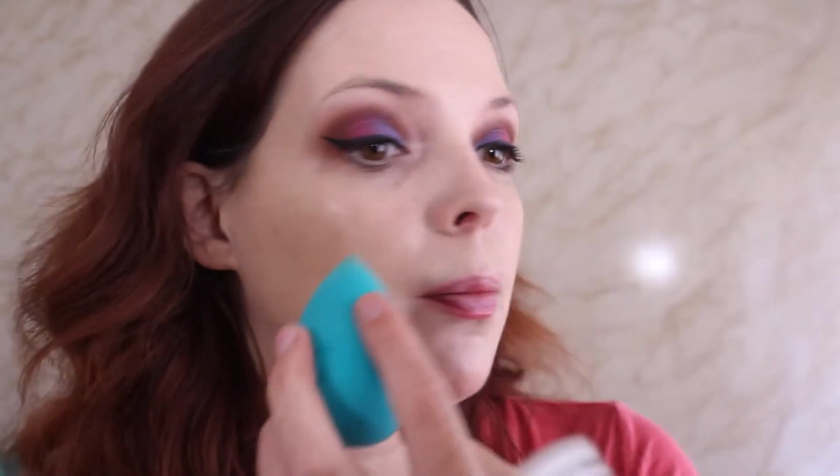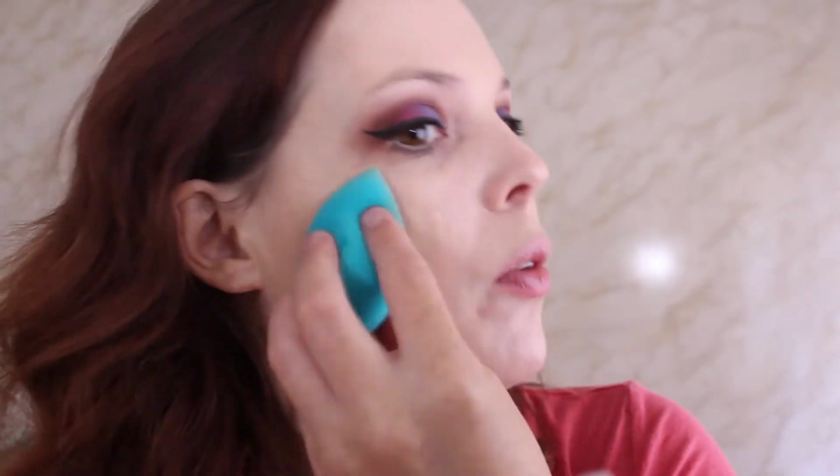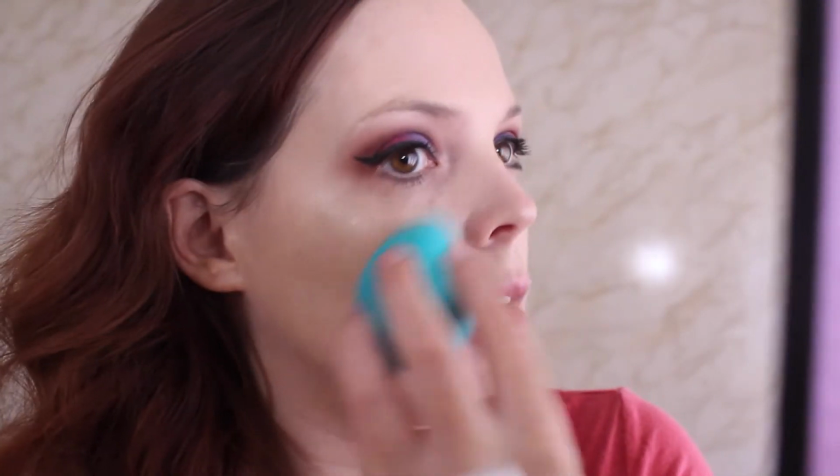I'm going to put just a little bit more on this side, just a little. I'm not even going to put a full pump, I think. We'll do like half a pump, and we'll go in and blend that out.